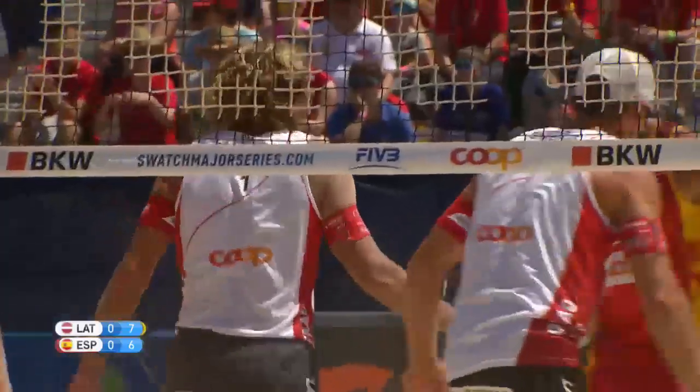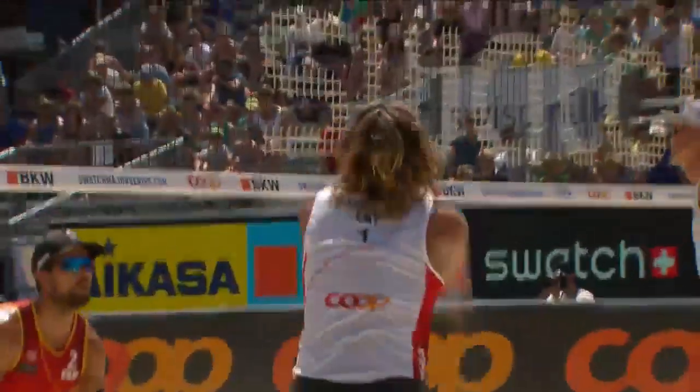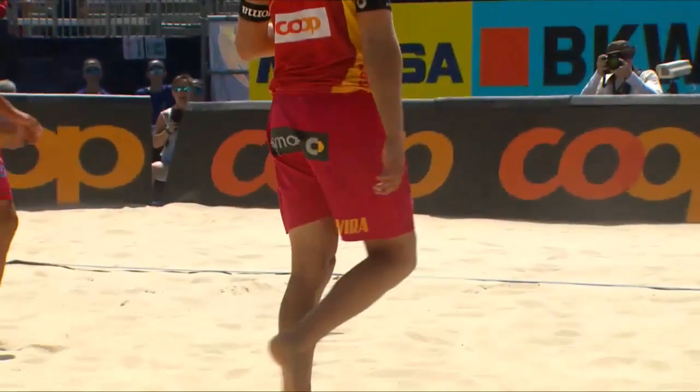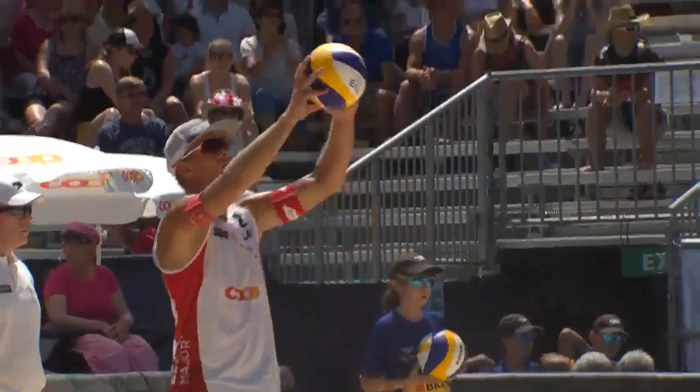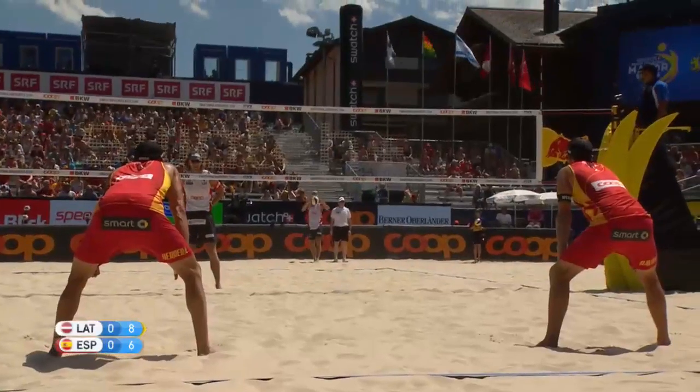Janis Smedins just teeing it up for his partner, Samoilovs. And he's mixing in a little finesse here. Seen the power, now we see the finesse. We want to keep the defense guessing. Spain will need to be careful if Smedins starts to get into a rhythm here.